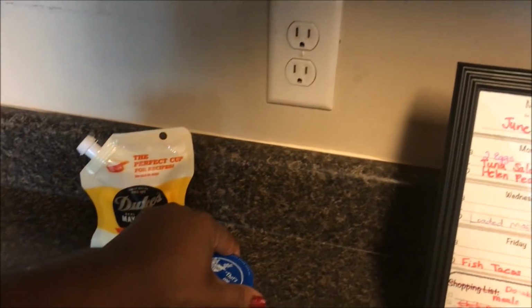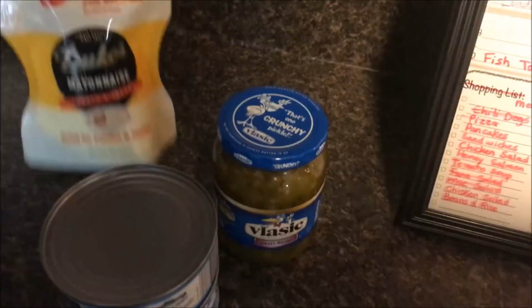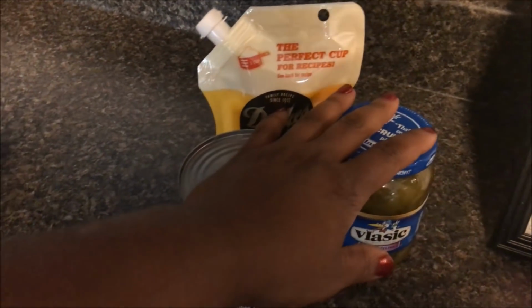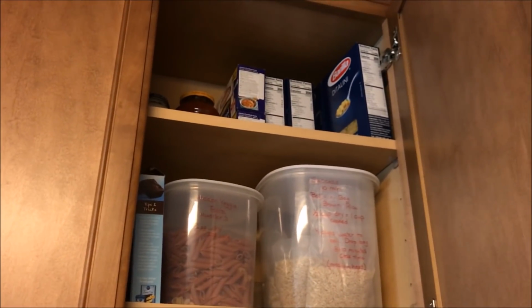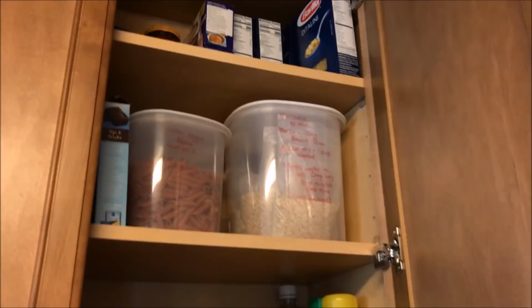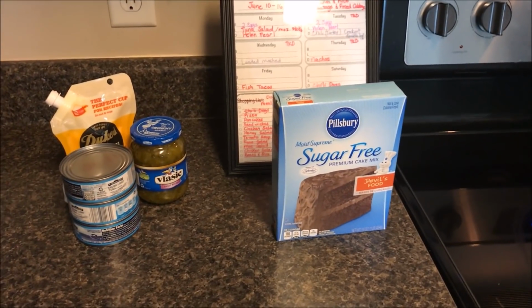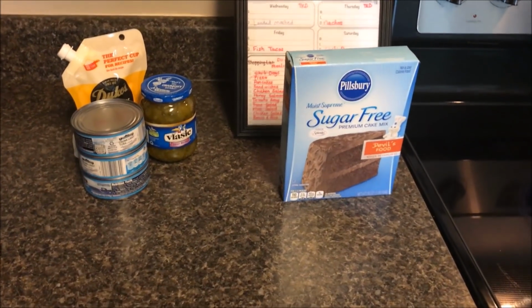There is my relish I pulled out of the pantry, and my mayonnaise that I pulled out of the pantry. So those I already had in the pantry. And then I'm going to pull out some pasta to do macaroni salad. So I'm going to whip up a few things and just show you guys kind of what we're doing for double batch cooking day. And we'll show you everything when we get it done.